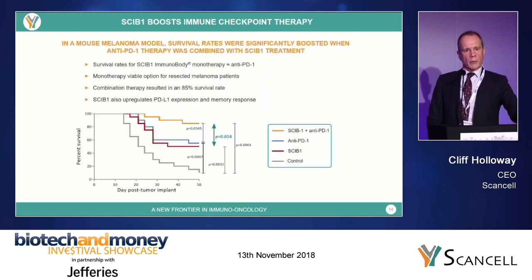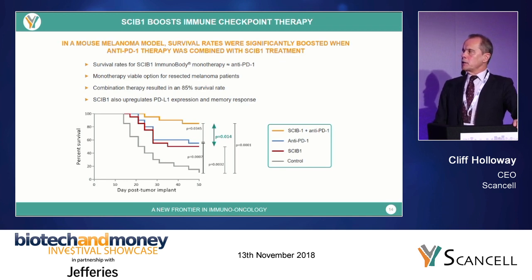So we have also evaluated how we might be able to utilize SCIB1 in conjunction with checkpoint inhibitors. So we're about immune activation, checkpoint inhibitors overcoming immune suppression. So there's a nice synergistic mode of action between the two, which we, again, heard from the previous speaker. And when we actually look at this mouse model, you can see that both the checkpoint and SCIB1 have similar rates of survival in this model at around 60%. However, if we combine the two, we get a real boost and advantage of this synergistic mode of action to boost that response rate up to about 85%.